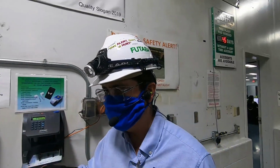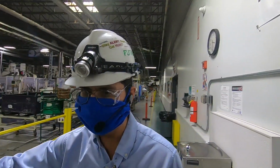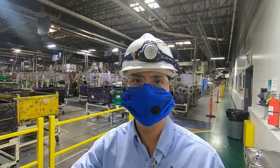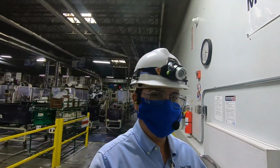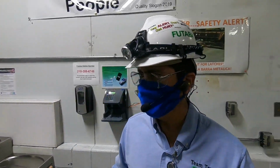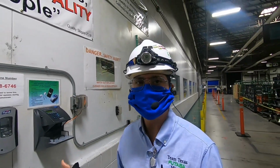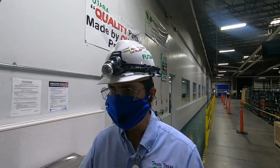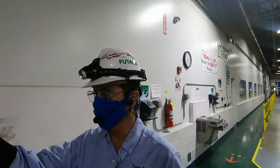It's going to be one person here, so that's why we modified this area so there's more open space, so team members can stay here maintaining social distancing. But an HR person is going to be here, and they are going to be clocking in. So you have to stop here, tell your number to the HR person, and they're going to clock you in. After that, you can go to the cafeteria, or you can go to your area depending on what's the need.